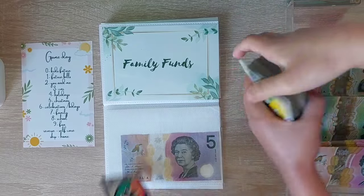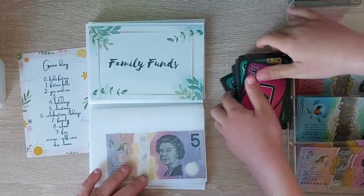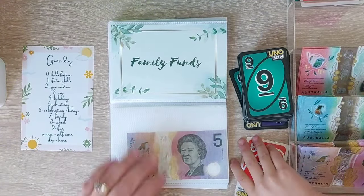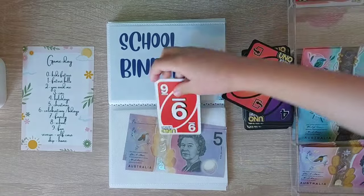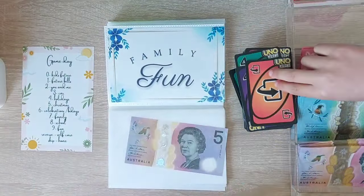So going back on the light side? Mm-hmm. No, this is the dark side. No, but like when we pull it up, it's the bright side or whatever. Go. Eight. For school. I was going to say family for a sec. I keep forgetting not to put it up there. Nine. Fun. It's fun. I'll go.